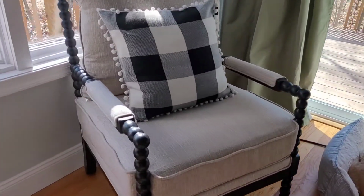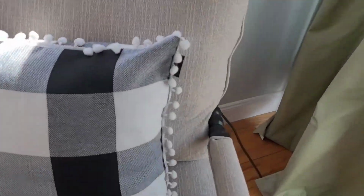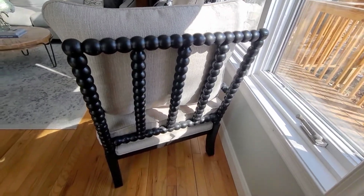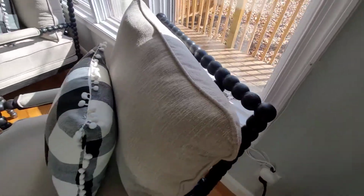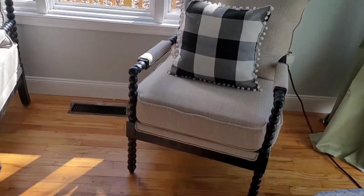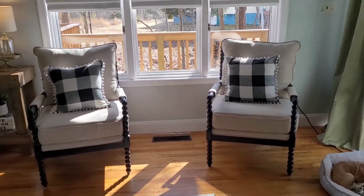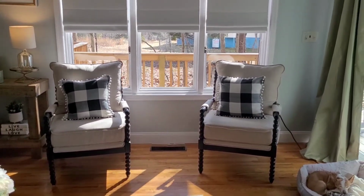They're really pretty, very detailed, and I have some black and white cushions here. I'll show you the back. The back is absolutely beautiful on these chairs. You can see it's gorgeous. I wish the back wasn't hidden the way it is, but you can kind of see it still through the windows and also through the arms and through the legs of the chair. They're very comfortable. We rarely sit in them, of course, because we're always on the couch, but these chairs are absolutely beautiful, and they add a nice little touch of traditional to the living room.